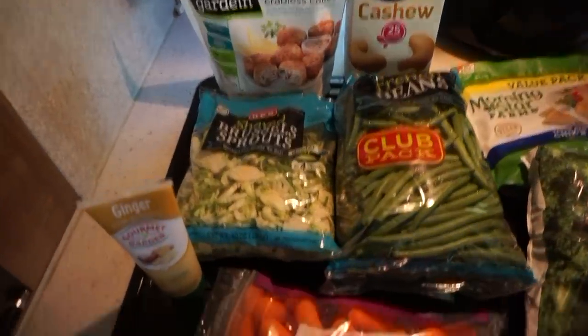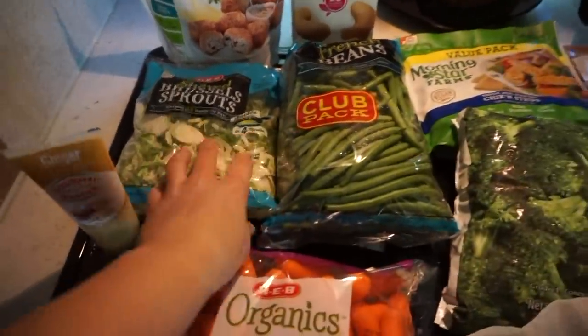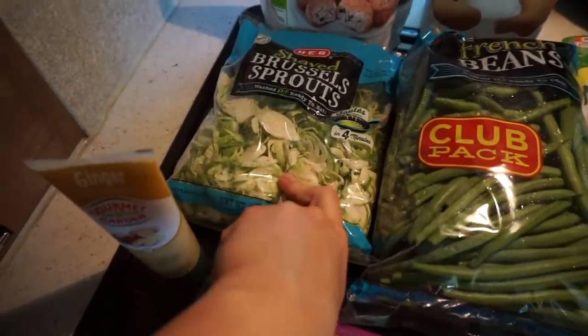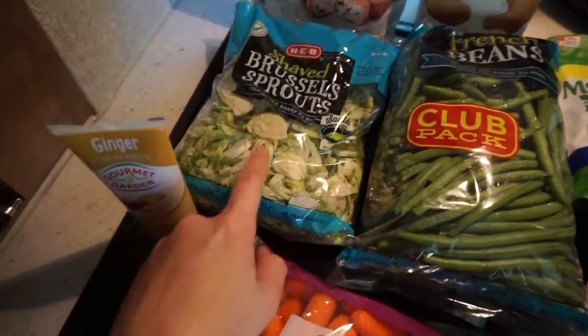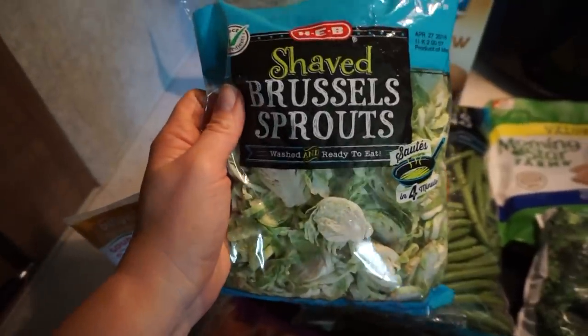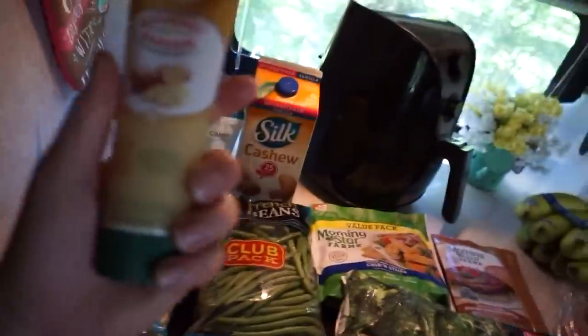We needed to restock on some veggies, so we did get a few greens. Trying to up the micronutrient count. Shaved Brussels sprouts. I'm planning on putting these in the air fryer because I like them really crispy, and since they're already pre-shaved, they're quite a bit cheaper whenever they come in this package versus buying them whole. Also got some green beans, carrots, lots of broccoli, and I actually like it in the air fryer, whereas he prefers it steamed. Steam it.